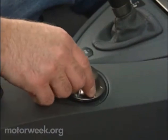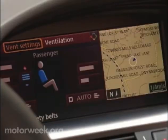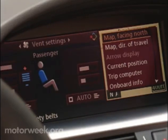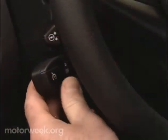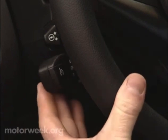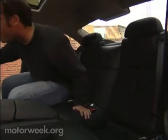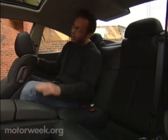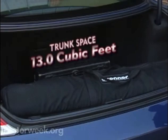Dash controls have been minimized by the controversial iDrive system. But as in the new 5 Series, this latest iDrive is much more user-friendly, while giving up none of its extensive control capabilities. Standard 6 Series systems also include a cruise control that allows the driver to pre-program up to 6 driving speeds. The 6 Series has a rear seat, but even children would be hard-pressed to find any legroom. Let's just call it extra well-appointed cargo space. Though the trunk's standard 13 cubic feet is plentiful for a coupe.